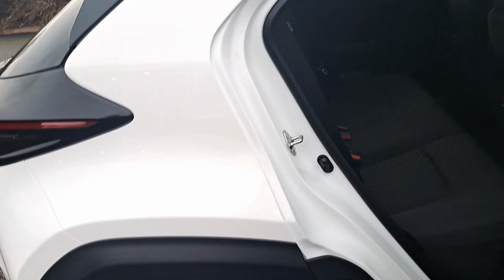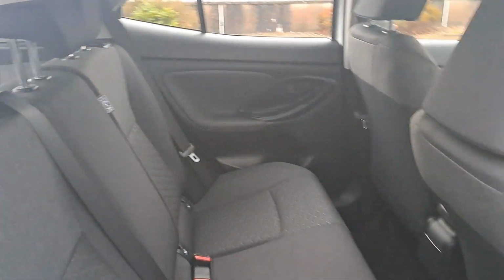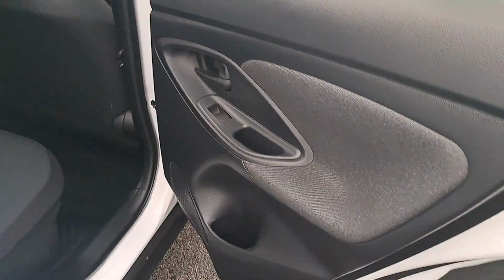Inside the back seats, we have ISOFIX points on the left and right, 3 seat belts in the back, electric windows, storage pockets in the door.